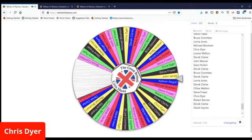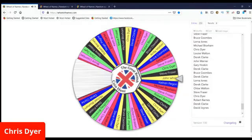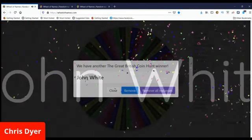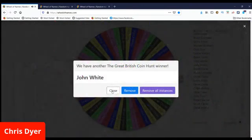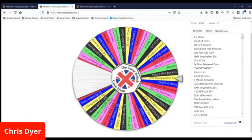So you can win a coin album over on the raffle page. And you can win some coins as well. John White. Who starts his chemo today, I think.